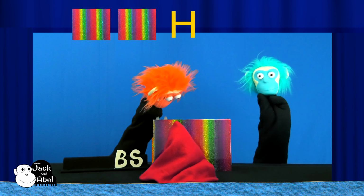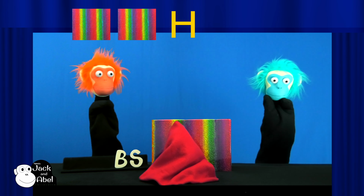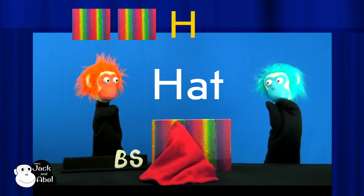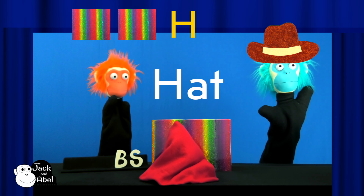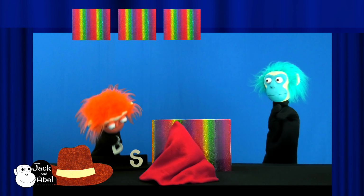H. Let's put the H into the box. Monk, can you think of an H word? H for hat. A hat. Do you like this hat, Millie? No. How about this hat, Millie? It depends what you're going for, Monk. Well, how about this hat, Millie? Perfect. I love it. Yes, of course, Millie. Now, the next letter is of course.